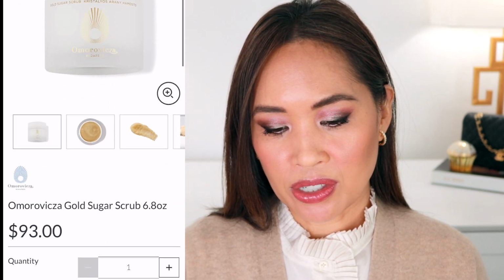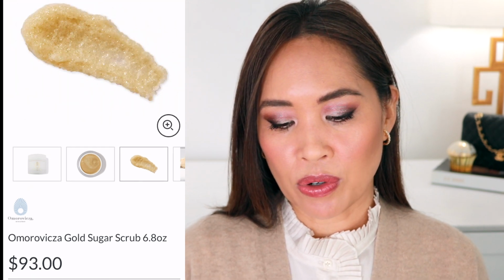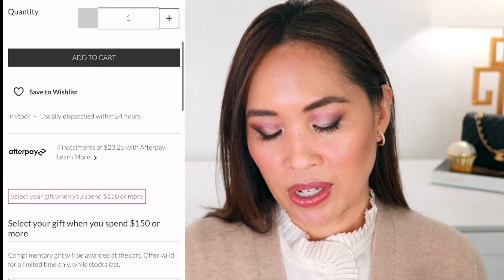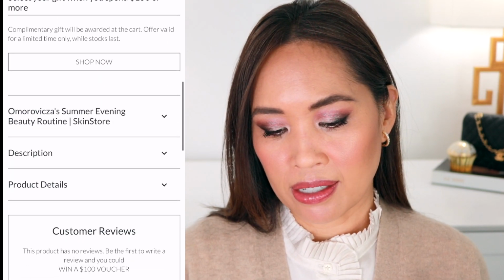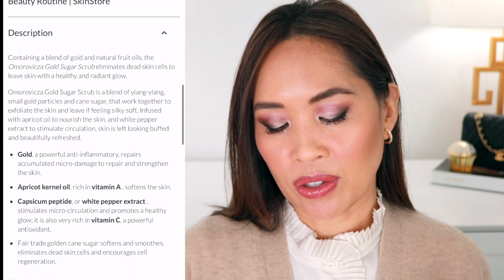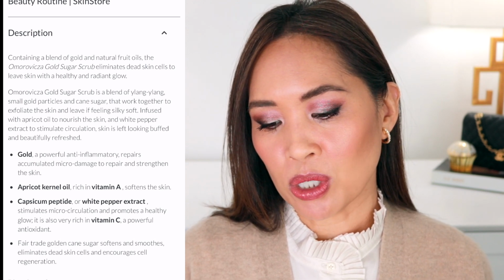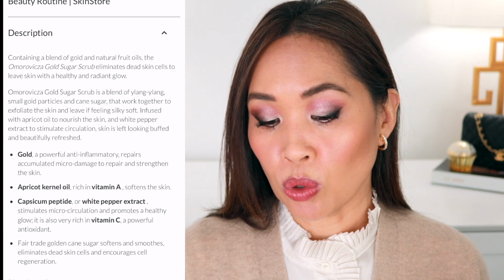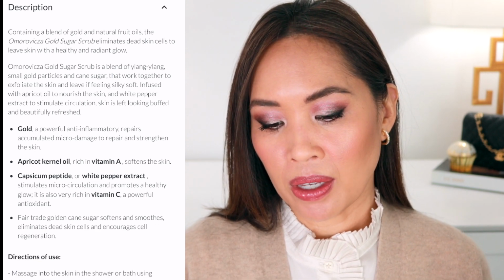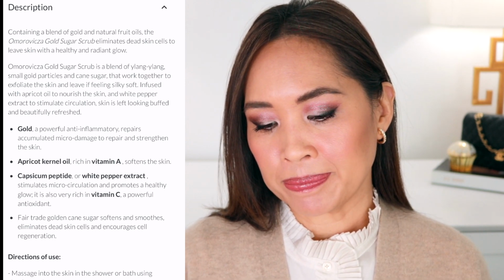So you can see, actually they show detail of each item as well. That looks pretty grainy, I mean, it has the sugar in there. So let's see if it has anything else interesting. Okay, eliminates dead skin cells to leave the skin healthy and radiant. Okay, so gold has a powerful anti-inflammatory property. So gold, powerful anti-inflammatory, repairs accumulated micro damage to repair and strengthen the skin.